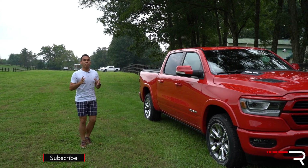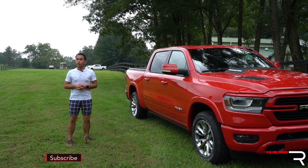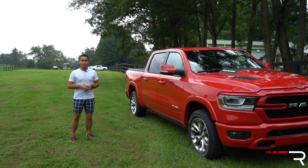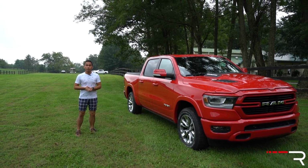This is the mild hybrid V8, said to improve fuel economy by about 10% and add about 130 foot-pounds of torque off the line. So the big question is: is this new mild hybrid pickup truck the future of trucks? That's what we're here to find out.